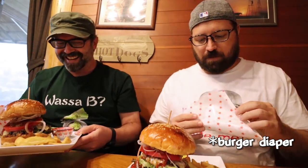Okay, so our burgers just arrived. Look at this thing. This looks amazing. It's so huge. I'm glad they put the skewer through it, and they also give us the pouch to hold the burger in, because it does look a little messy. Look at the drippage of all the sauces. Yours is coming right out the edge there.